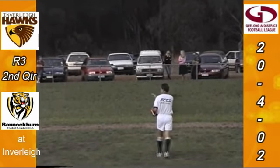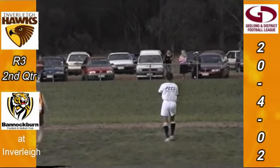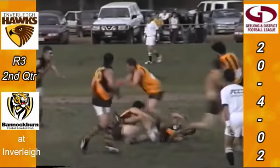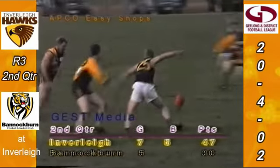So Nailon having a run in the ruck for Bannockburn. Umpires take too long in the middle now. It's ridiculous. Stands there, throws the ball up. It's a ceremony in the end. Gives it to Trotter from the ruck contest. Through the middle, Broome. Now quick kick by McGowan. Goes towards half forward. Giles against Cook.